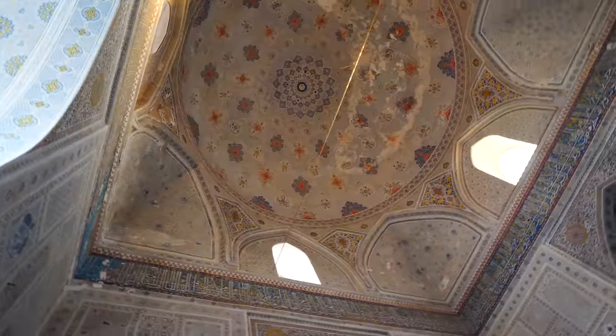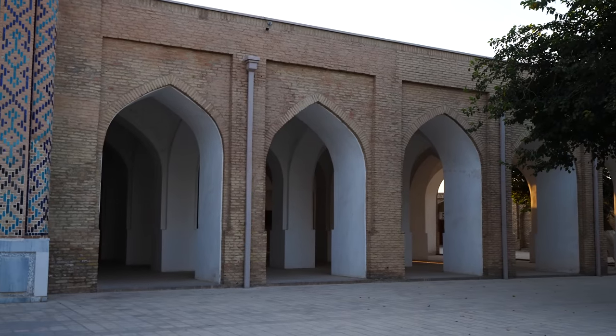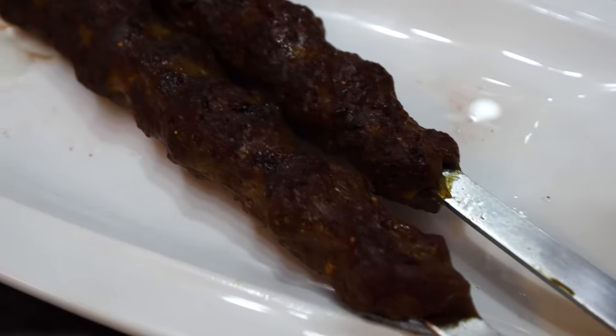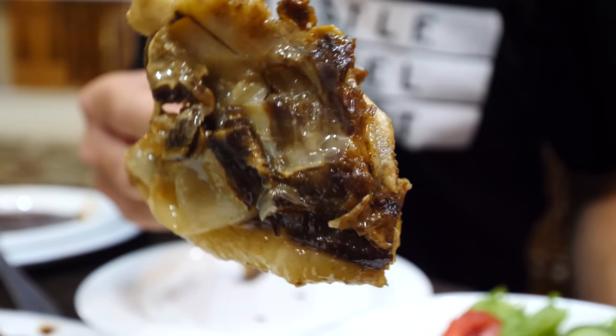Come here from Samarkand, do a day trip. Have some lunch, explore the sites, and then go back, or you can do what I'm doing and go all the way down to Termez on the border with Afghanistan. And yeah, the food was so good right now. The kebab, the soup, beef all day. Here in Uzbekistan, it's all about the beef.